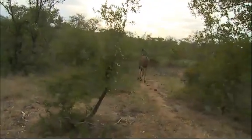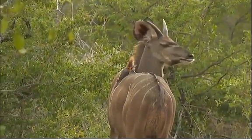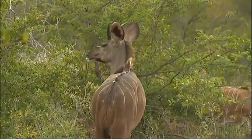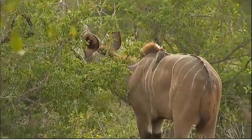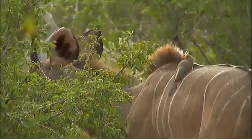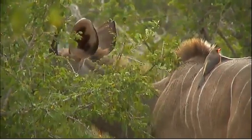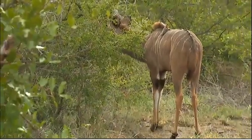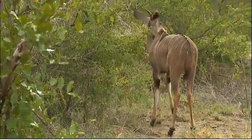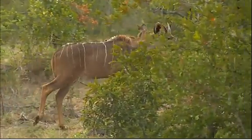Is that a yellow-billed oxpecker? Oh my word, everyone! It's a new bird to the list. What a feeling! Look at that yellow-billed oxpecker. So we have a secondary bird and a yellow-billed oxpecker and a beautiful looking young male kudu. You can see the horns, but that is an exciting moment for me because I finally can tick the yellow-billed oxpecker.